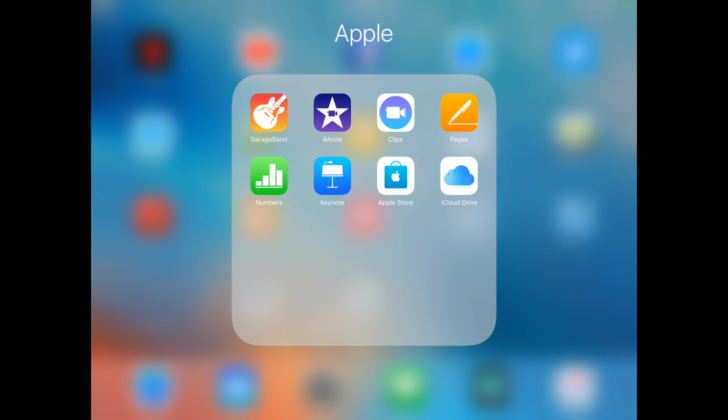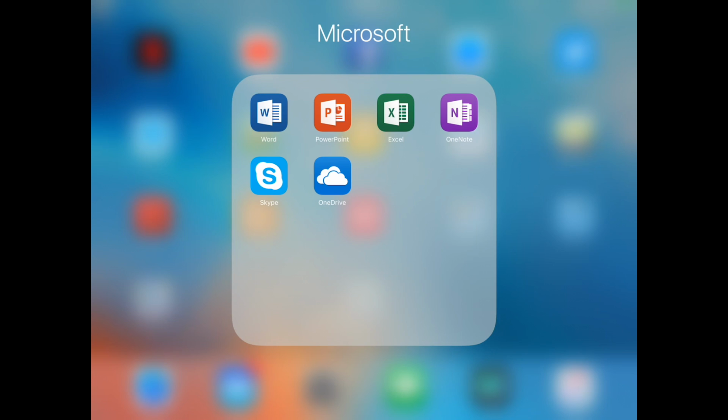Okay, Apple, then here I have GarageBand, iMovie, Clips. These are the kind of things I don't really use too often. Pages, Numbers, and Keynote I also don't use, because as a college student, I get free Microsoft Office Suite for 4 years, as an undergrad throughout my college experience, plus 1 terabyte of OneDrive storage. So I'm not going to be using, in my opinion, slightly inferior word processors like Pages and Google Docs. I just love the Microsoft Word experience, especially on the iPad. Even though it's not a full-blown Microsoft Word experience, on the iPad, it's pretty good.